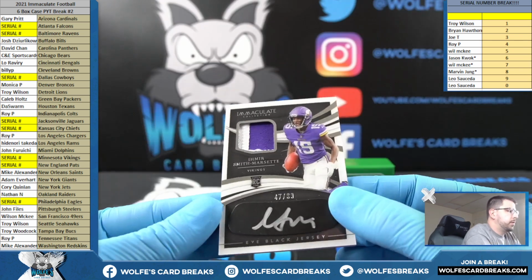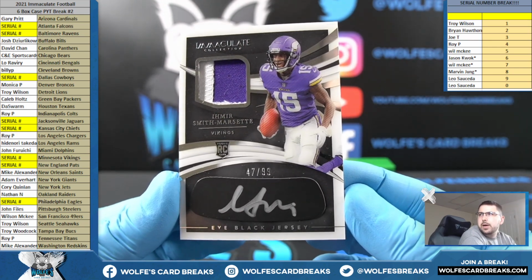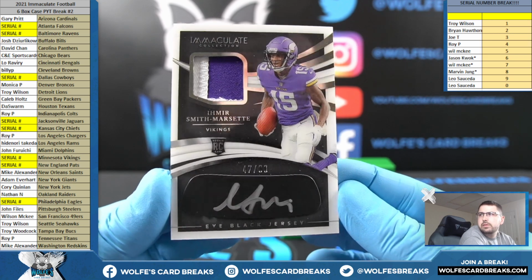More for the Vikings. Smith Marset, 47 out of 99. Eye black RPA for the 7 spot. Will with the 7.